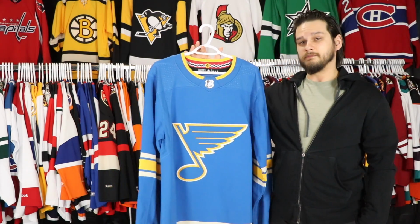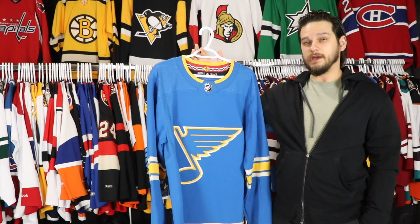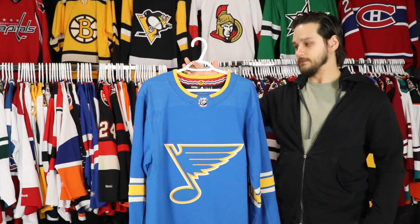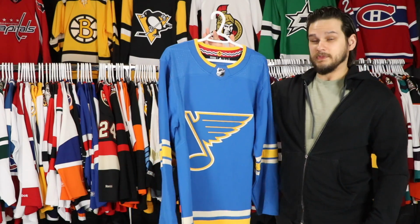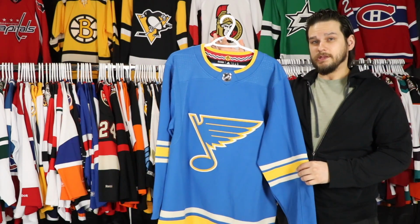Alright, so this is kind of based off the 1967 blue jersey that they would have had. They brought it back for the 2017 Winter Classic. It wasn't an Adidas. It was really nice in a Reebok. And then in 2018, they redid it in an Adidas. And again, very nice in an Adidas. I absolutely love it. I did get this through Ben H Sports.